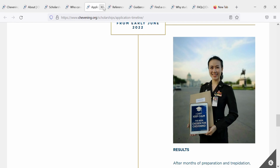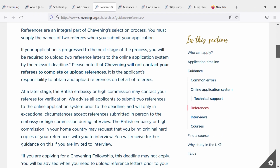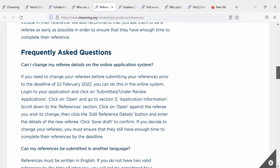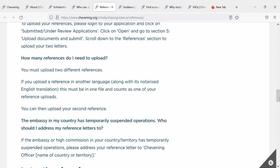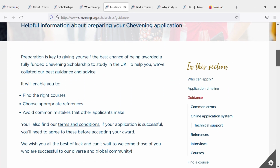So I'll close that application. So this is for the reference. This is information for the reference. Tells you who can be a referee and all. Please access it as well. Now this guidance shows you what you should do. Preparation is key, blah blah blah, to help you. This is their guidelines, their terms and conditions that you should read.